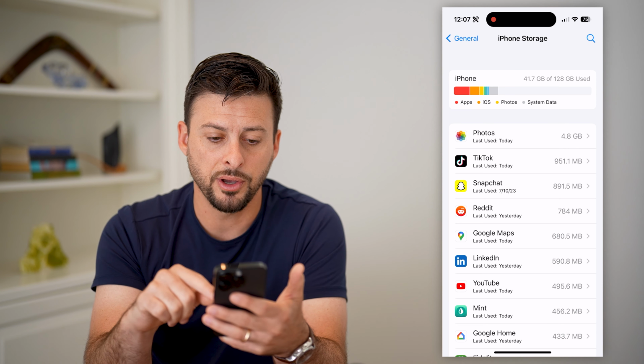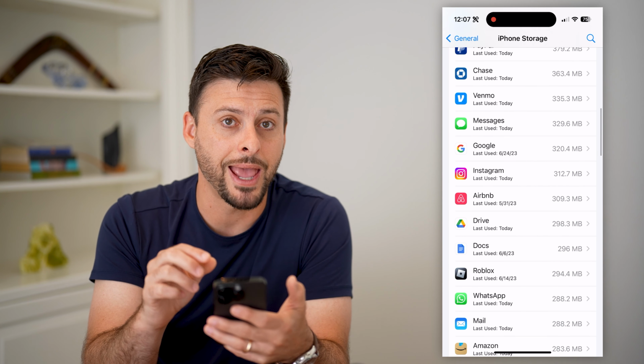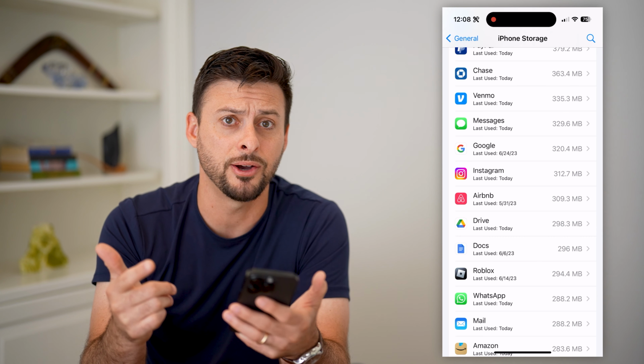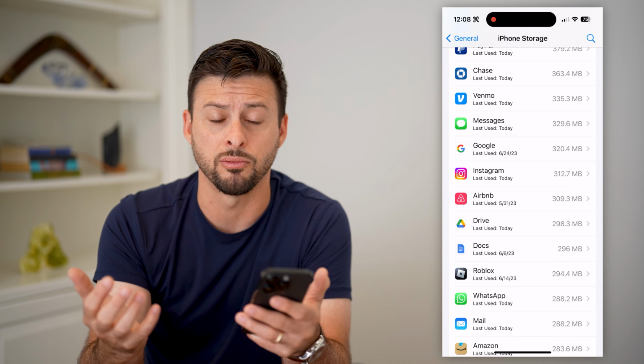So you can see photos, TikTok, Snapchat, Reddit. I would go through here and delete out anything that you don't necessarily use. It's nice that it says last used. If it was maybe 6 months ago since you last used it, I would just delete it and reinstall it if you need it down the road.